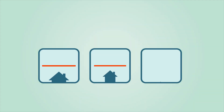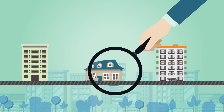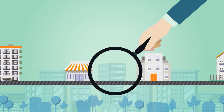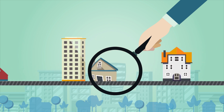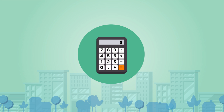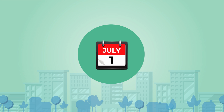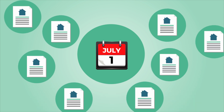Your assessment notice estimates the market value of your property as of July 1st of the previous year. Our professional appraisers analyze sales in the local area, as well as the property's attributes, such as size, age, quality, condition, view, and location. To make sure assessments are fair, they are all calculated based on the same date of July 1st every year. Our job is to make sure your assessment is fair and accurate compared to your neighbors.